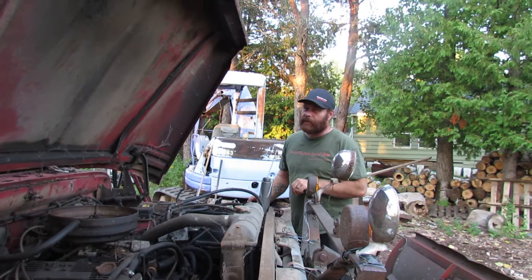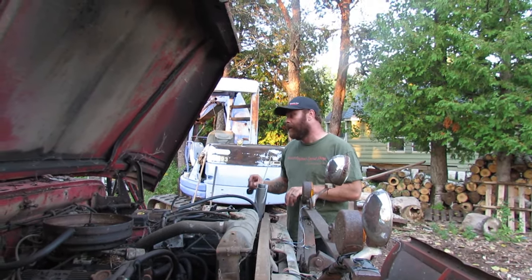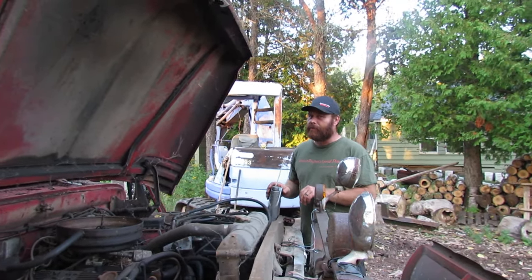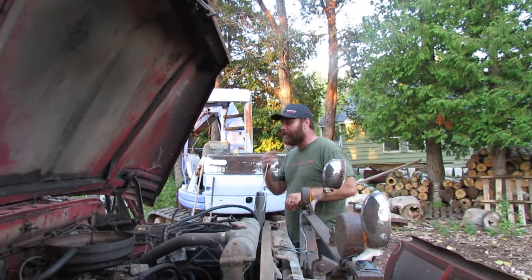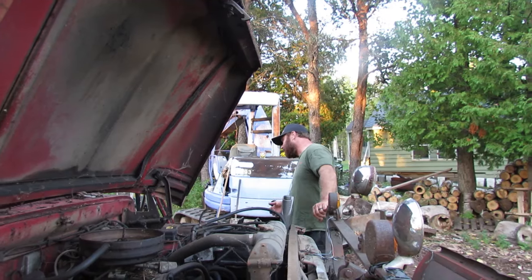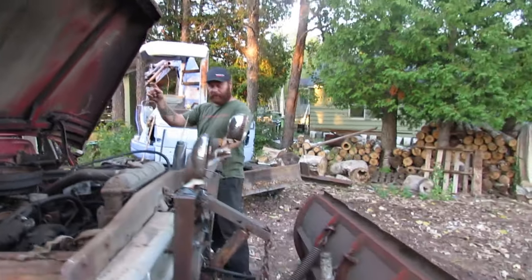All the research I've done says these were made in '70 and '71, and this is a '70, but I can't find anything on a four-wheel drive 3/4 ton Dude. So I'm assuming this was a clone. It's the only thing I can think of. But I did get the door open, and it's got 4.88 gears, 318.